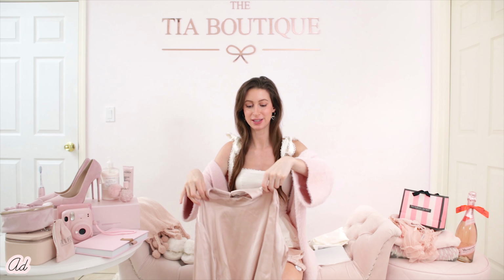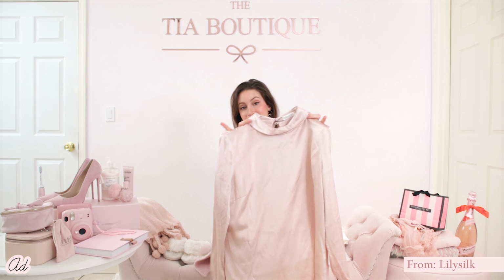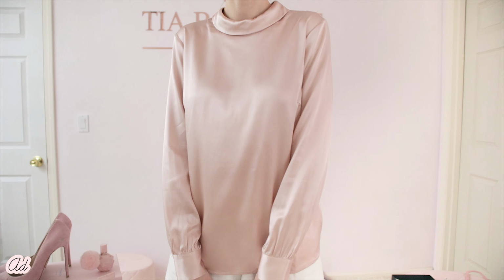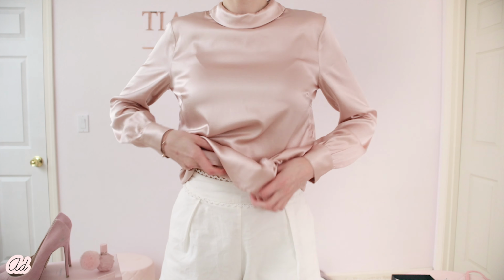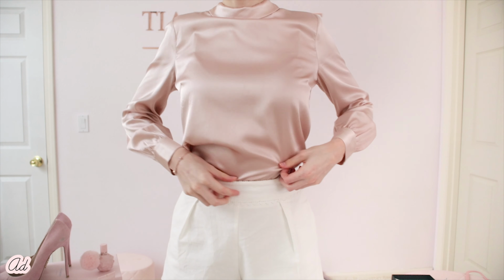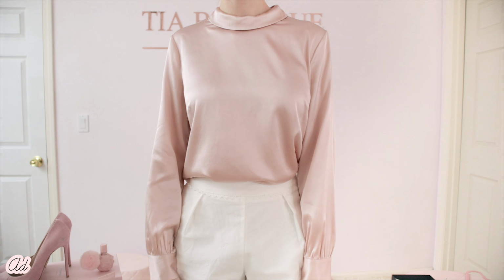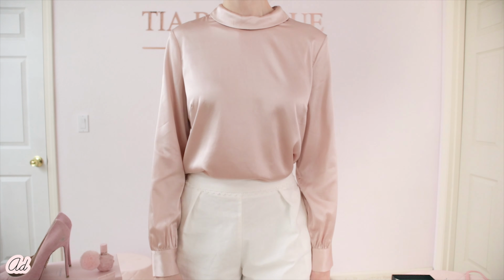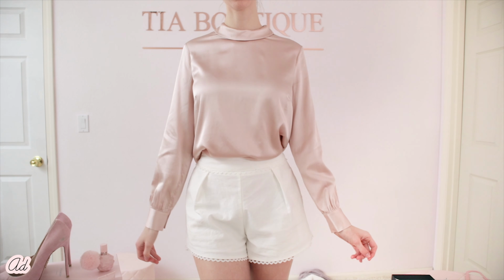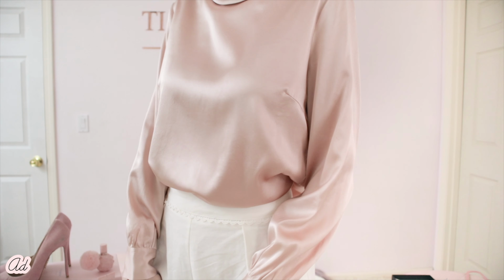Next, I have a beautiful blouse in 100% mulberry silk. It's the first clothing item I've ever gotten from LilySilk, and I have had stuff from them in the past, but this is the first clothing item, and honestly, it's one of the softest things, and I love it. It looks so professional and can really be dressed up or down, and I love the way it has the collar that folds down, or it could be kind of a high-necked top as well. I think it is so beautiful.